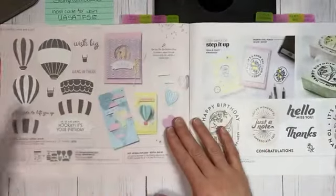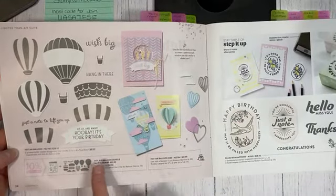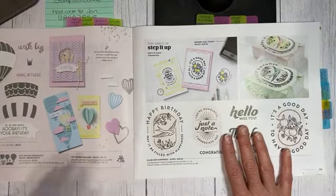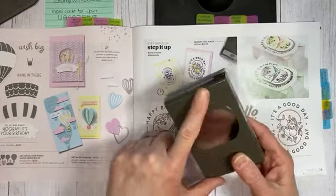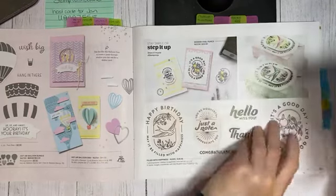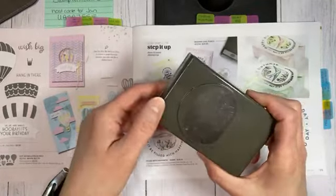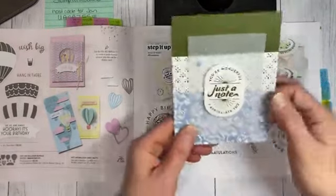Okay. So there is the stamp set. Once again, I showed you the dies already, so you're going to want to buy this as a bundle. This one is neat. So this one is called Filled with Happiness. And a neat one about this one is it coordinates with the oval punch, which you can purchase. I think it's in here. I'll have to check that. It came out in the September to December catalog. So there is the oval punch, and I do have a sample to share with you.